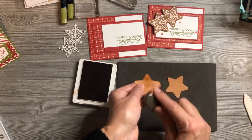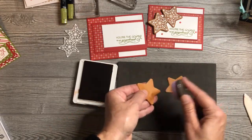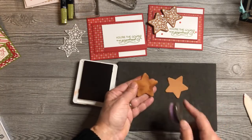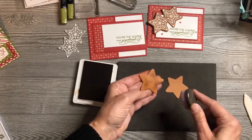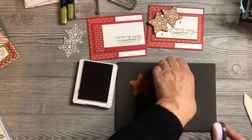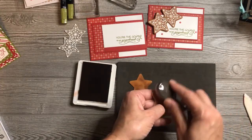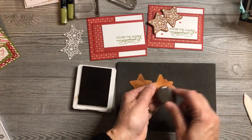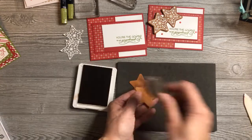Yes, I'm getting ink on my fingers. I'm okay with it, because I've got a chamois here that I'll just wipe off my fingers with. So I just added a little bit of depth of color. I'm going to let that dry before we put the sticker on. And this is a die cut from the same set of dies. I mean, this is just a really great set.